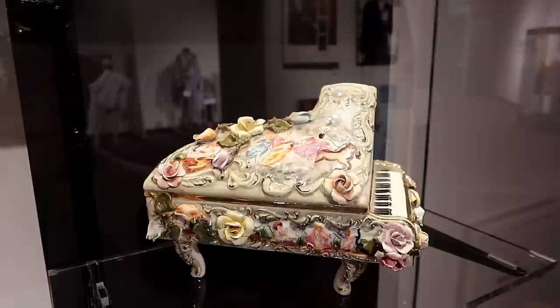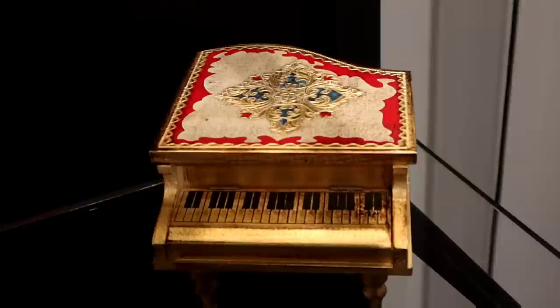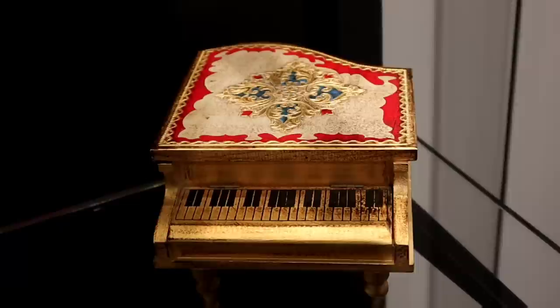Here's one you can see that has the Eiffel Tower on the top from France. Very cool. All wood. And this one, it says he got in Japan. Just wooden paint. It's really nice. That's a really cool one.